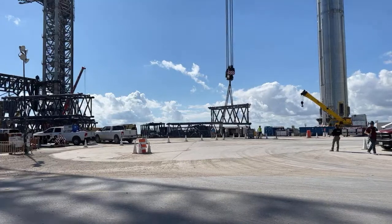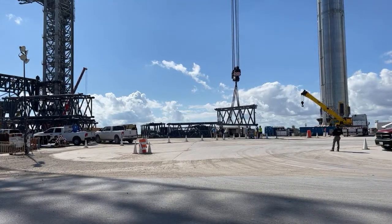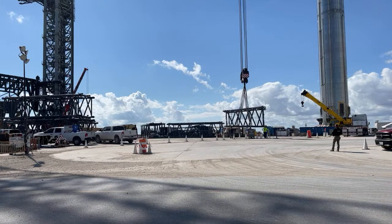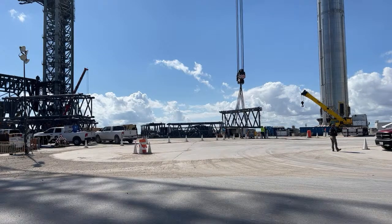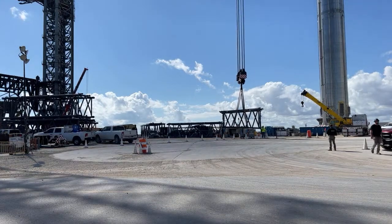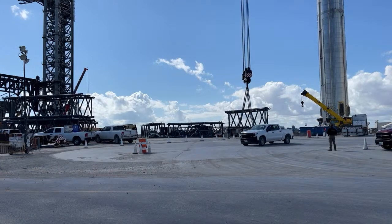I'll walk to the right here and take a look, see if Kong is still here. Yeah, it's still there in the back, so they are still packing it up. A few remaining parts of the Kong crane. No way.